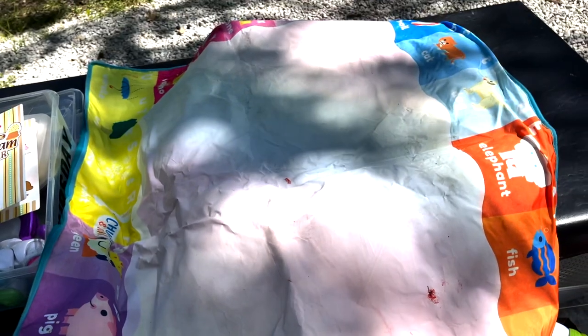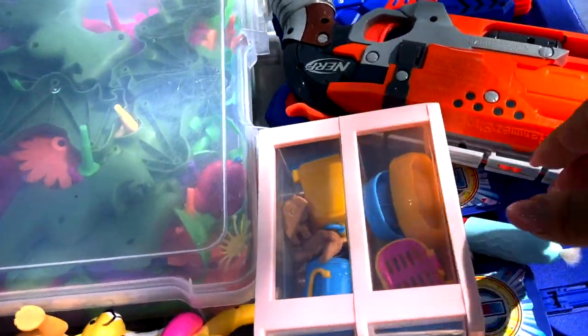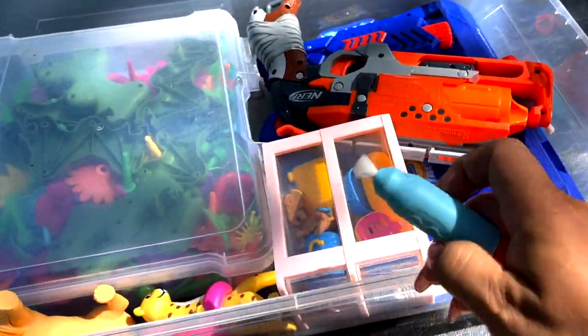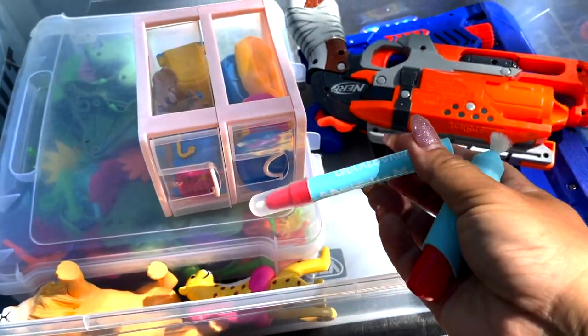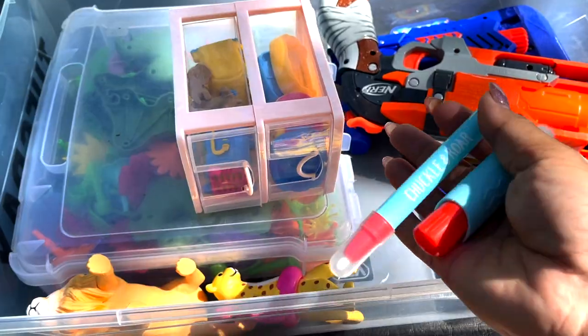Last one. So this is a giant mat. Let me open this up, and I will be linking everything down below for you guys. But what's really cool about this is there are pens you fill up with water, and then you can doodle on this. The kids love this thing. Let me show you, this is kind of what the markers look like. Let me see, oh, here we go. Here's another one. And then they can draw on it, which is really cool.